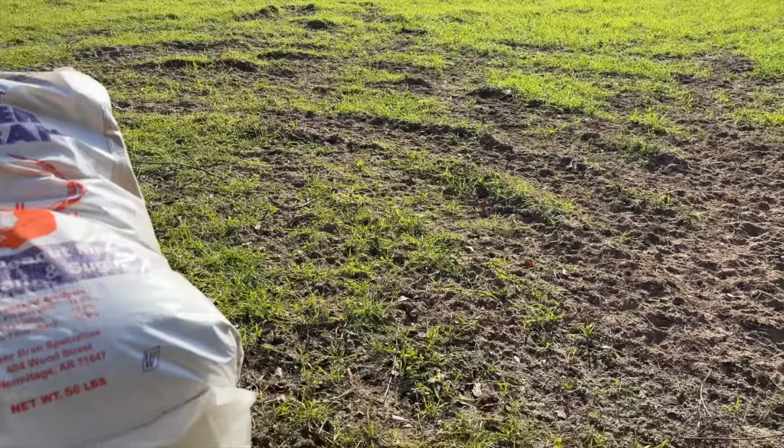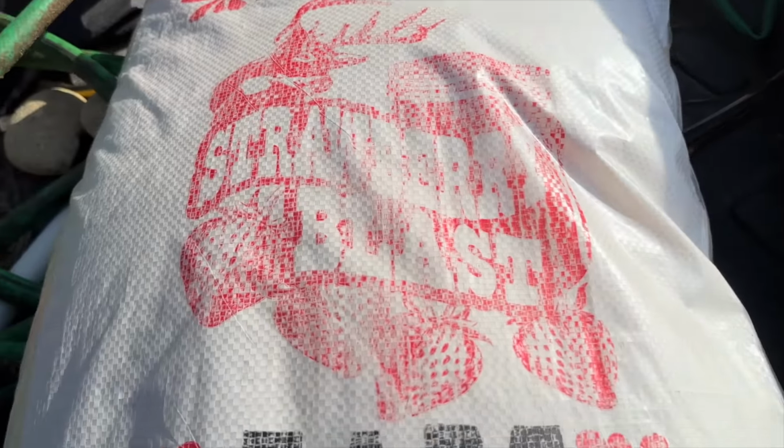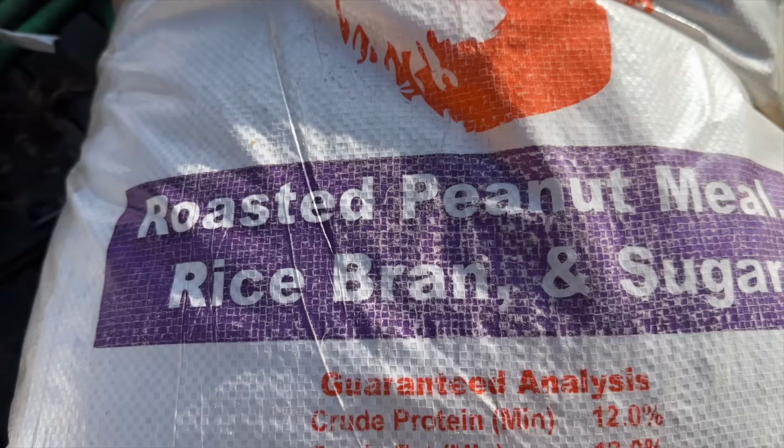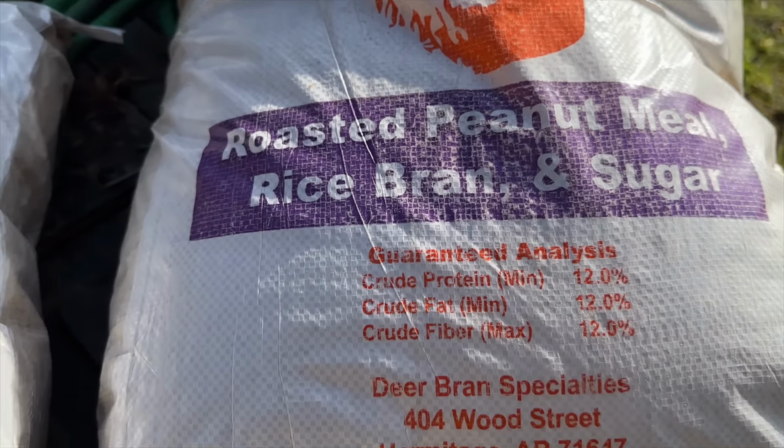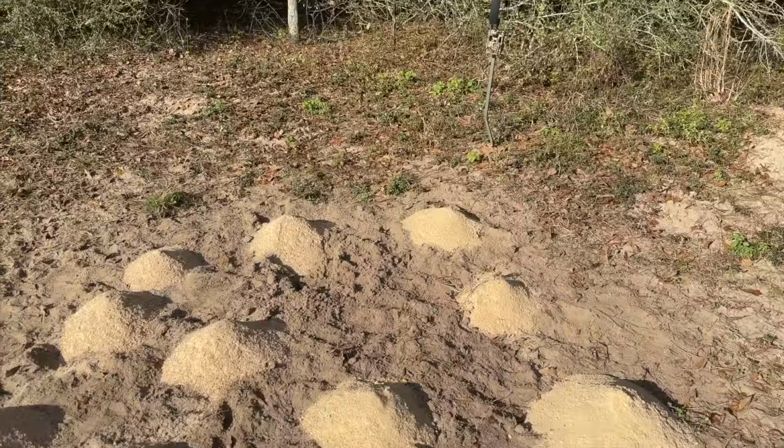Alright, down here at the 1/2 acre, we're going to do another feeding test today. We got peanut butter bran versus strawberry jam. This one's roasted peanuts, rice bran, and sugar. This one's strawberry, corn, molasses, and rice bran. All right, we'll see what comes out tonight.